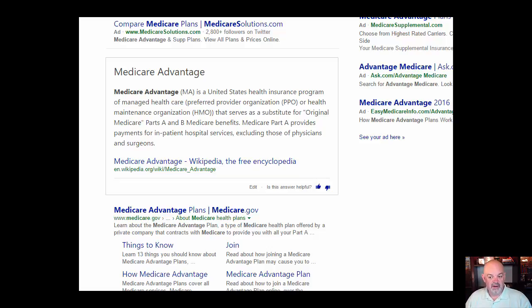So a couple things I wanted to point out here: first of all, it's managed healthcare such as a PPO or an HMO, and I'm sure you've heard the stories of HMOs over the years. And then the second thing is that it serves as a substitute for original Medicare. A substitute. This is a Medicare replacement program, and you are basically giving up your Medicare to let an insurance company make the decisions and the calls for your care. And that is not my wording, that's the wording of this search right here. That's very common knowledge out there, that this is a substitute for Medicare.